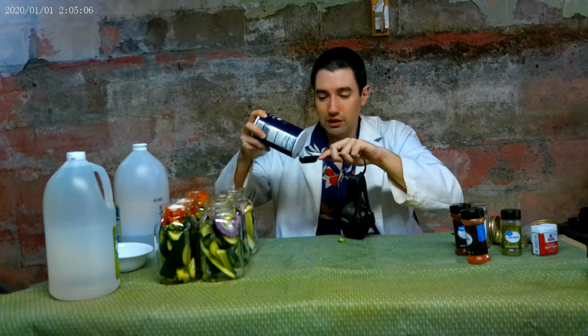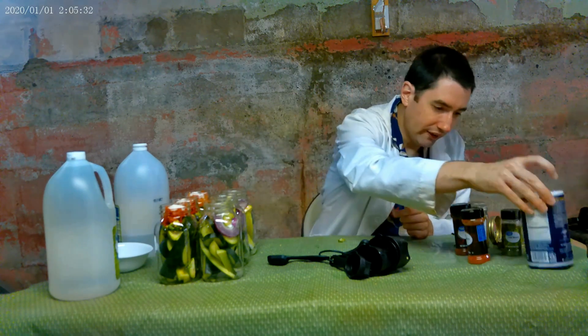We use metric. The next thing I want to add after the salt is dill. Now, dill is a fundamental ingredient in pickles, hence dill pickles. It imparts a unique flavor onto them. The ideal source of dill is fresh. I don't have fresh dill.